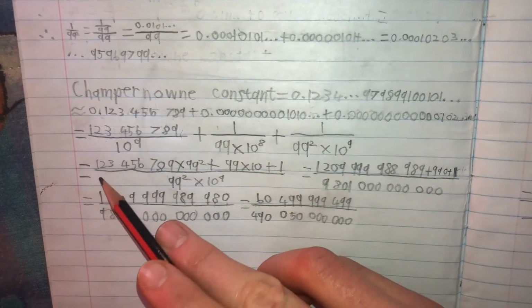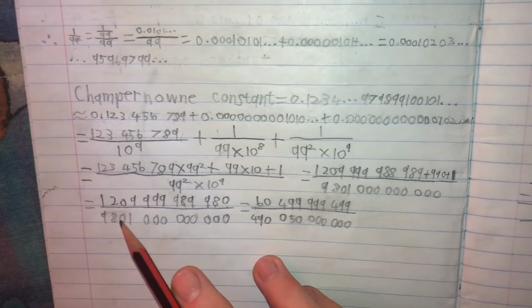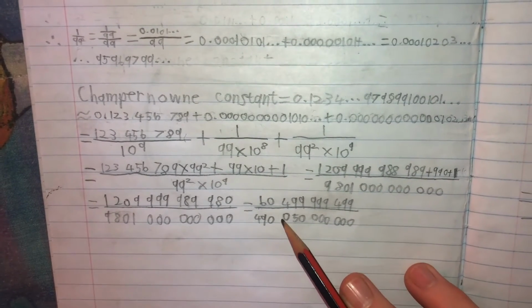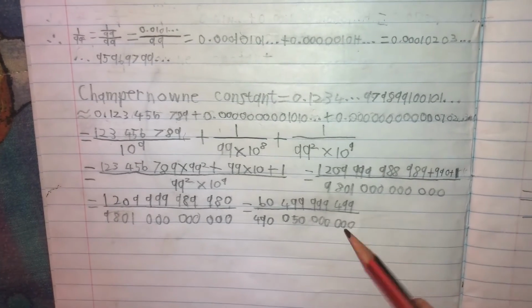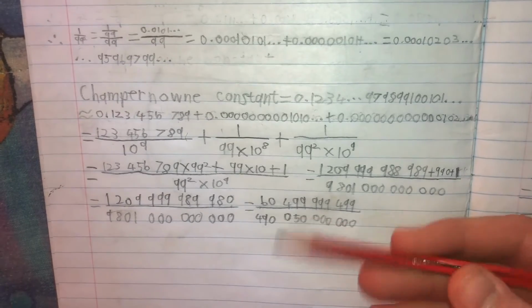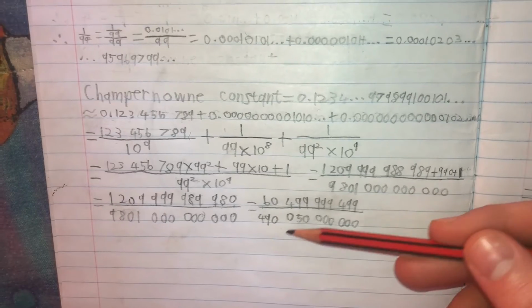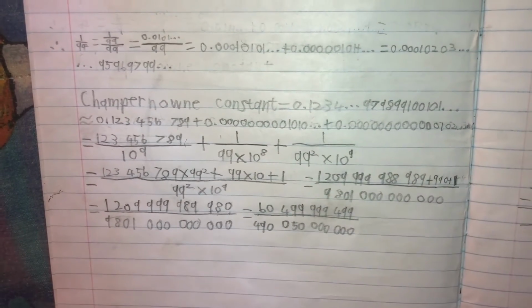So we can obviously work out the fraction after some computation. We get it to these two numbers, which simplify to 60,499,999,499 all over 490 billion, 50, and 50 million. So this fraction then, what we're now looking for is its continued fraction in our journey to the number.